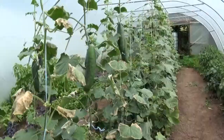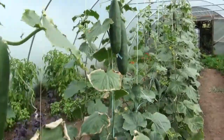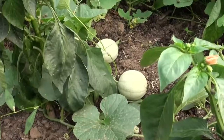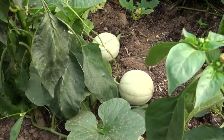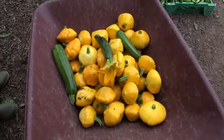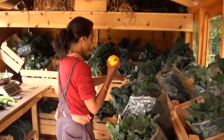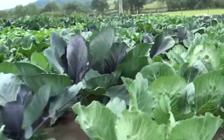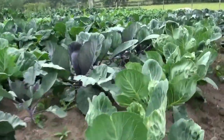We try and grow as many varieties of vegetables as we can within the season available to us. So that is everything from indoor winter salad crops, tomatoes, cucumbers, peppers, and anything weird and wonderful that we can get away with, like we've got melons at the moment, just a few. And then outside we run through all the main vegetable crops that you could buy in a supermarket. So we've got carrots, potatoes, beetroot, fennel, kohlrabi, calabrese and broccoli, and loads of courgettes and squashes.